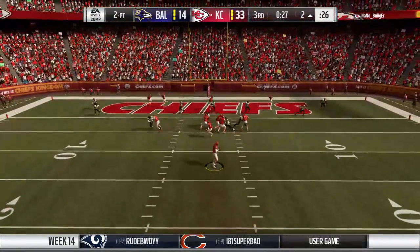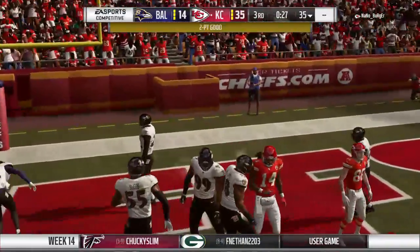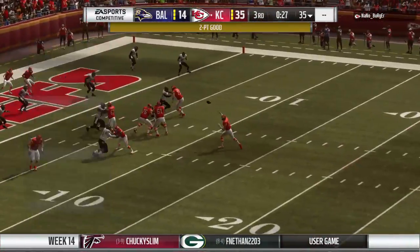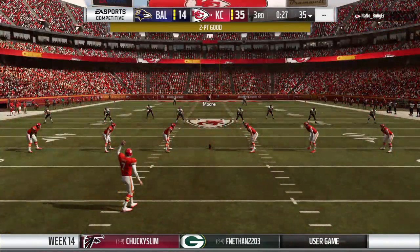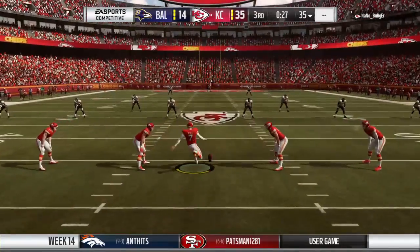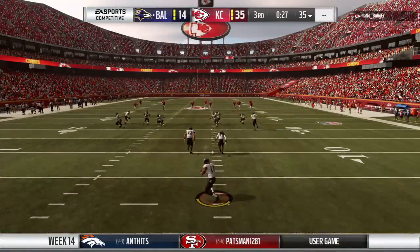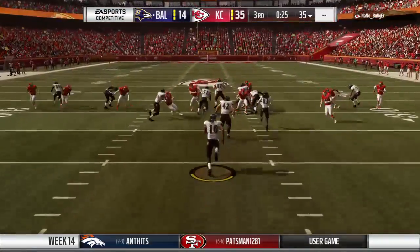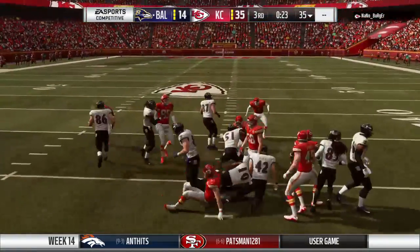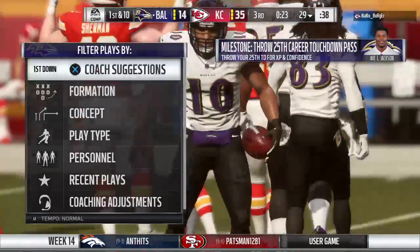Again, they'll throw with Mahomes. And this is going to be caught. It's good. And that extends their lead by 2 more. Butker now to kick this one away. Moore now on the return. And a good return as he'll be stopped just shy of the 30-yard line.